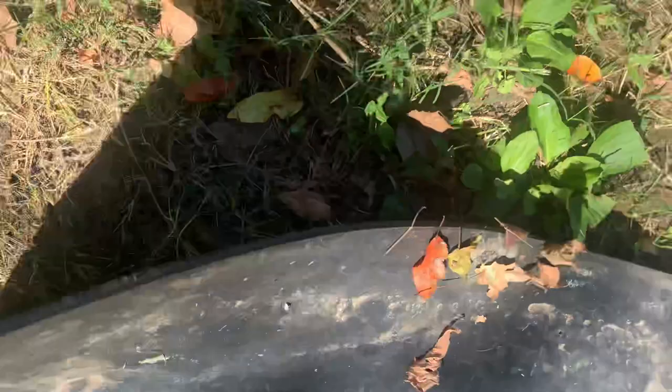Find a snake. Ah, snakes! I'm scared of snakes.